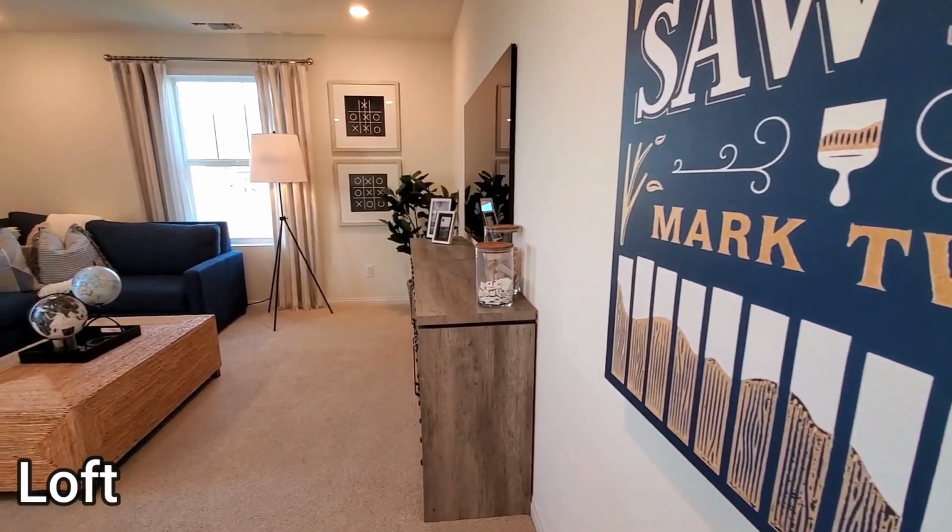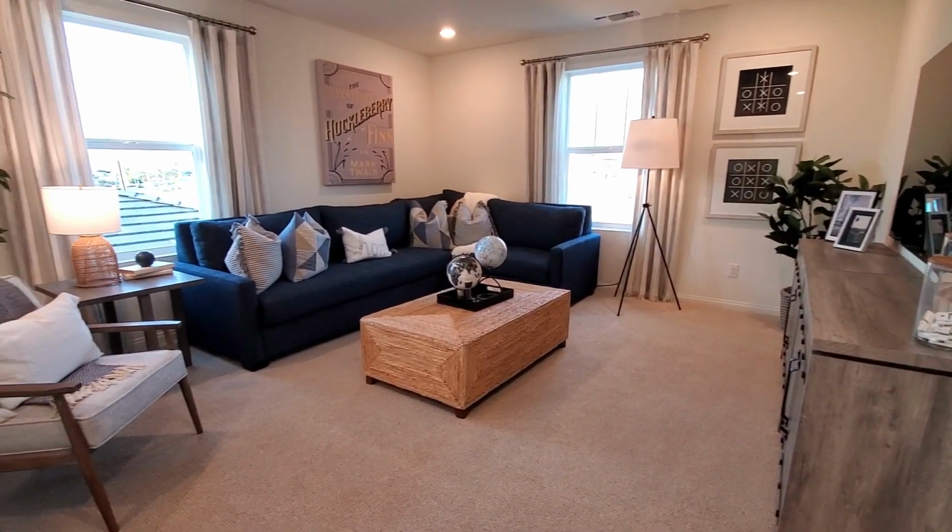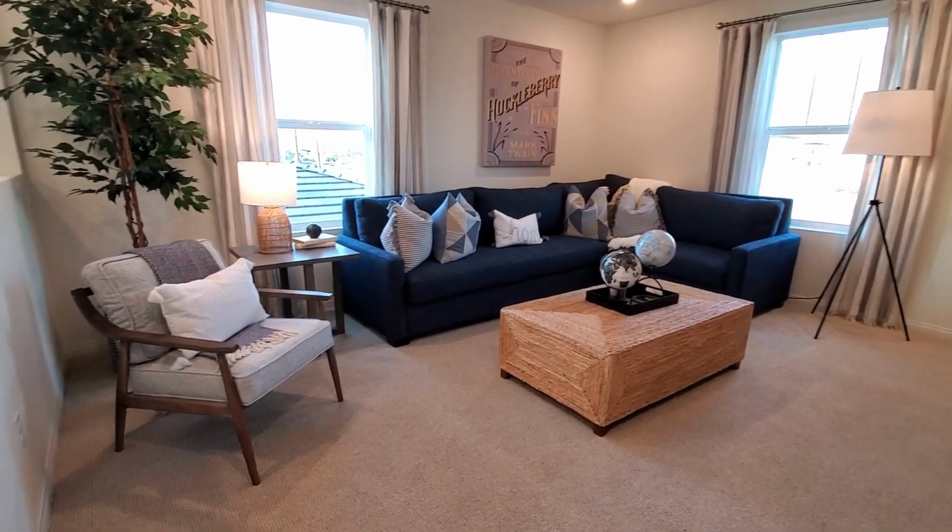The loft is illuminated by natural light through its windows and features recessed lighting. It offers the versatility to serve as an optional 6-bedroom too.